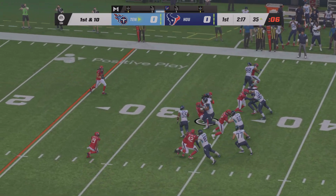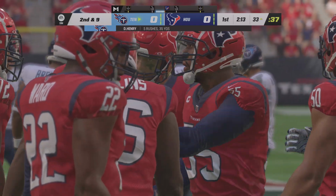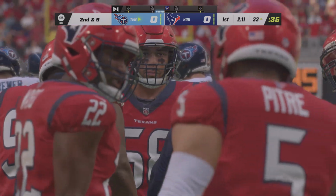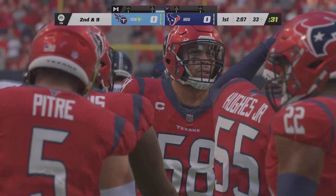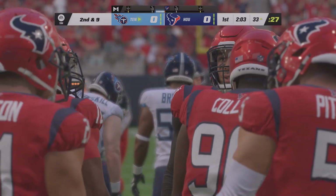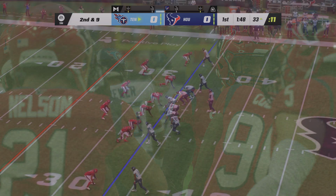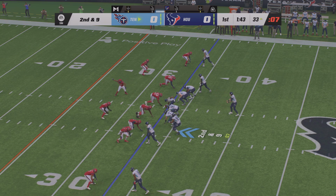Back to the ground now. It's Henry. And a short gain down to about the 33. Denzel Perryman there to bring him down. That run wasn't a big breaker, but I don't think the guys on offense mind very much. They've got a nice drive going, and they might just be luring the defense in a little bit. They can probably come back with a play action, maybe go over the top. But right now, on this drive, their playbook is open.